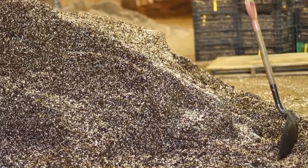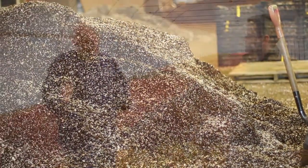We use two different methods. Basically, we incorporate whenever we're potting. From February 1st when we start potting, pretty much up till September, we'll incorporate our slow-release fertilizer in the mix. So that's a pretty simple one. We mix all of our soils in-house, so as they're mixing it up, that gets added in.